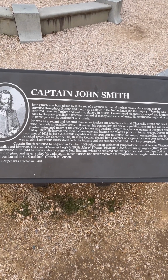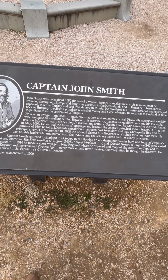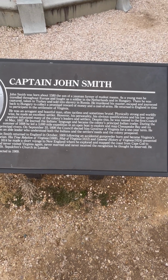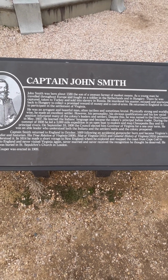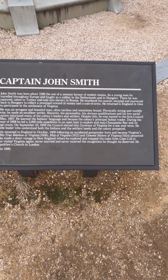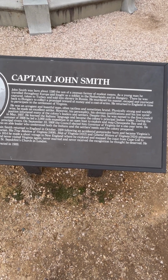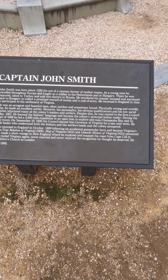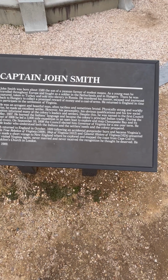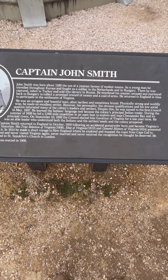He was an arrogant and boastful man, often tactless and sometimes brutal. Physically strong and worldly wise, he made an excellent settler. However, his personality, his obvious qualifications, and his low social position infuriated many of the colony's leaders and settlers. Despite this, he was named to the first council in May 1607. He learned the Indians' language and became the colony's principal Indian trader. During the summer of 1608, he led a 3,000-mile expedition in an open boat to explore and map Chesapeake Bay and its principal rivers.